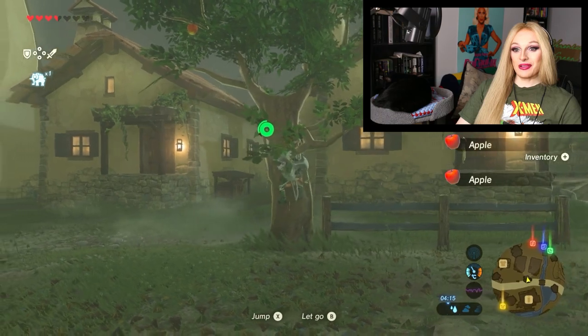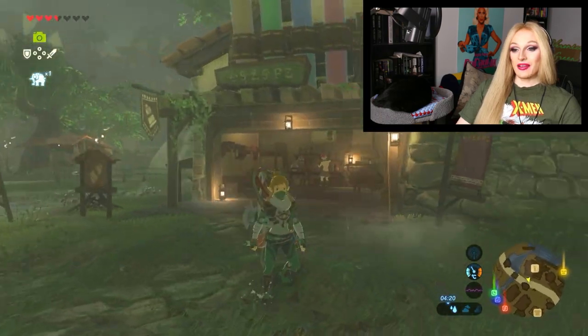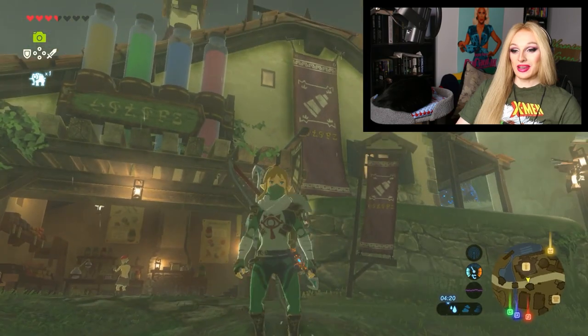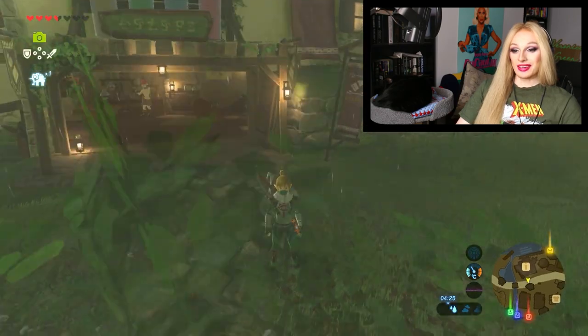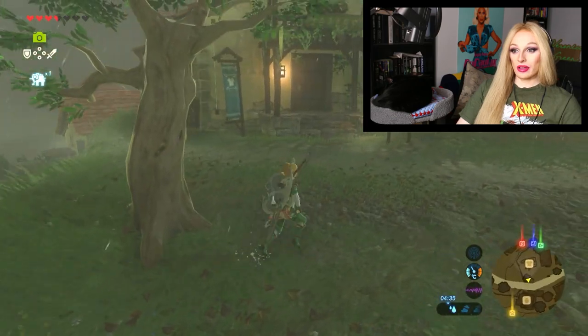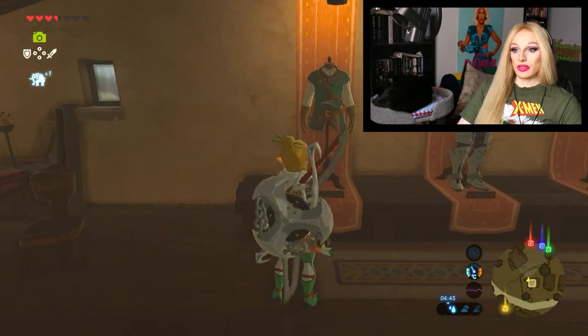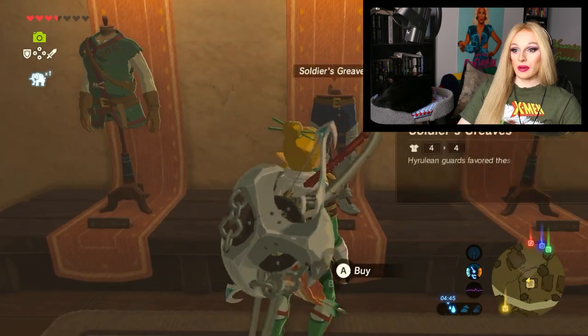We're back in Hyrule, starting at Hatino Village, in my lovely new green Sheikah set. Look at that! How cool is this? Let's go in this clothes store actually. What do they have in here? They've got like a knight's armor, haven't they?